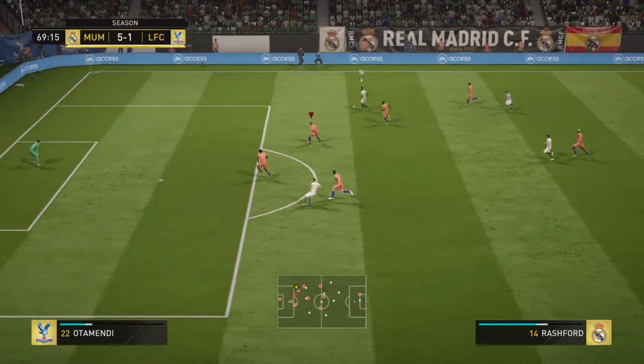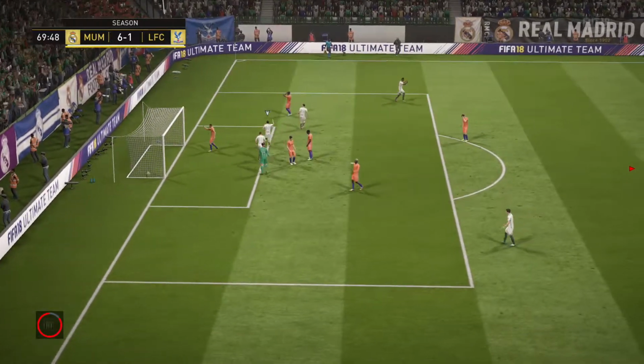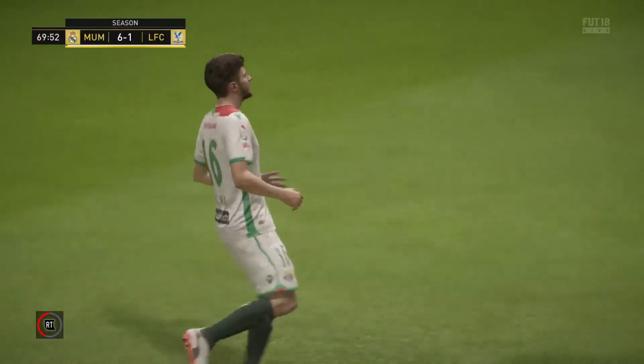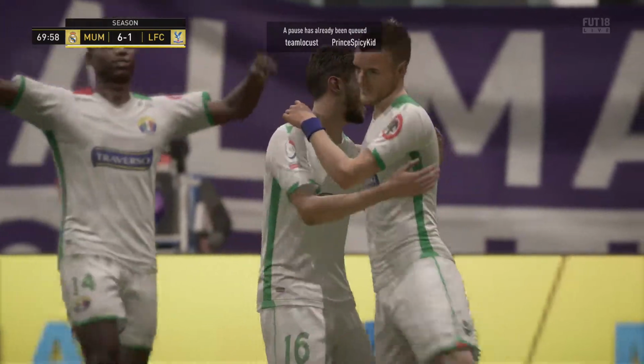Rashford. It's a good cross. The defender did well to get to it. And that's a brilliant goal. Well taken. If you look back through the archives, you'll see that this player has scored quite a few from these kind of distances. And it is a knack.